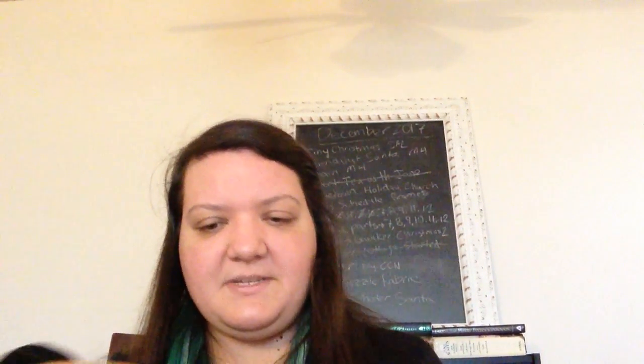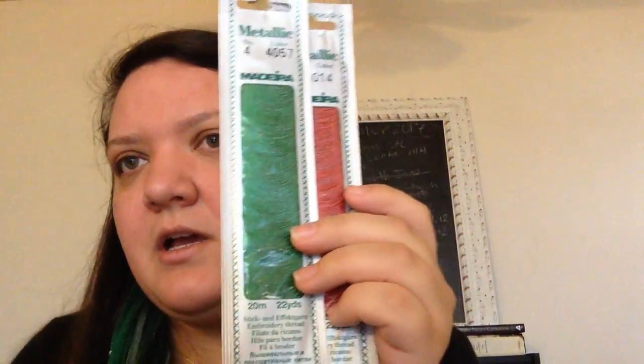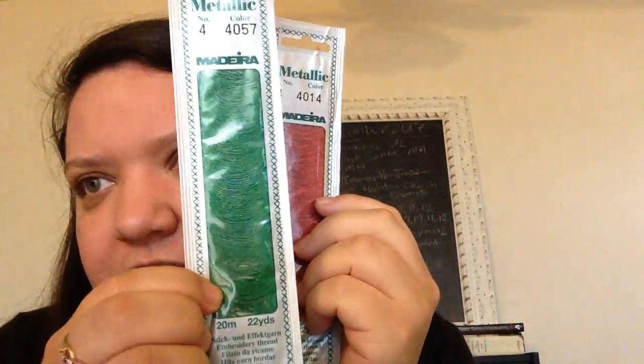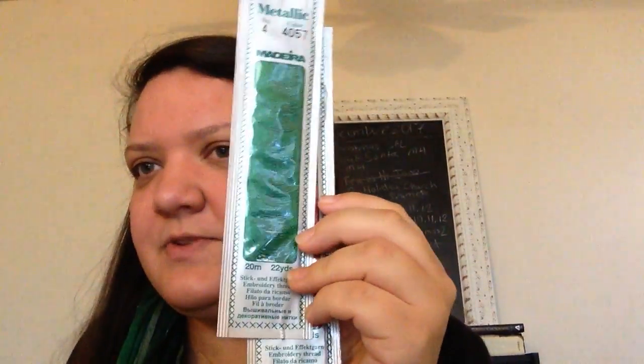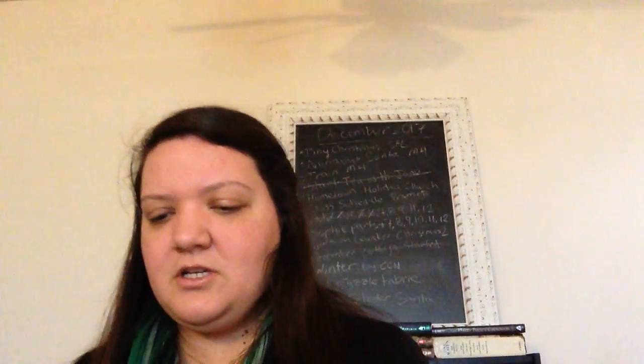Someone had a few of these Madeira threads, so I grabbed them. This is an orange color, a pink one, another perfect shade of green. Look at them next to each other. They're both so beautiful. And some red metallics. So I'm excited to try those. This is such an interesting way to have your thread in this thing. So I'm pretty excited to try this out.